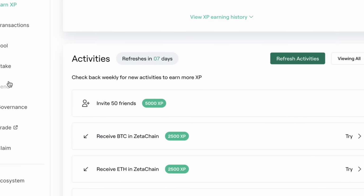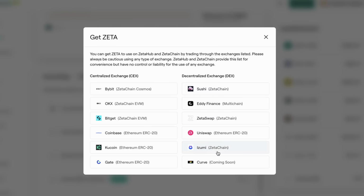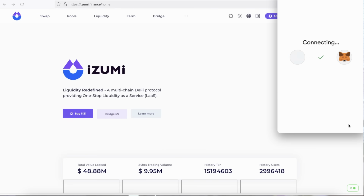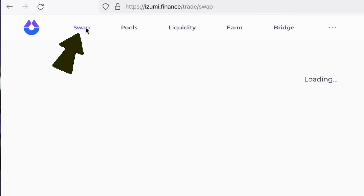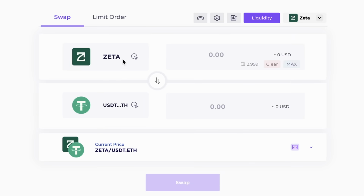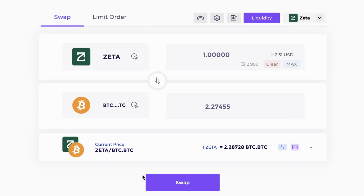What I would do is to go to trade, click on it, then I'll click on Izumi, so on Zeta chain, click on proceed. It brings me here. So I'm going to connect my wallet to Izumi Finance and I'll click on swap. What I want to do first is to swap 1 Zeta for BTC. So this is Zeta. I want to swap 1 for, click on here and change it to BTC. Click swap.